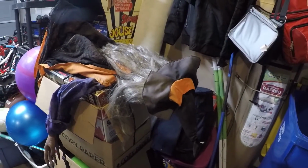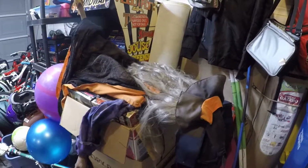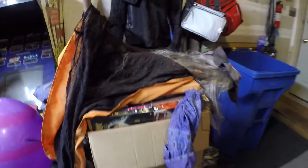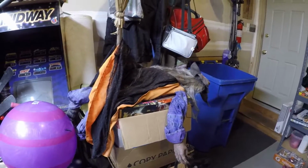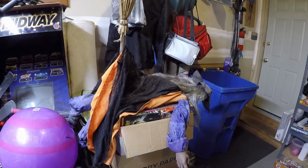The witch that you strap onto a telephone pole or a tree, and it looks like she was flying and smacked into the tree or the telephone pole or whatever. But we got that for $1, so I was pretty happy with that. We're going to keep that. We're going to use that here for our Halloween decorations.